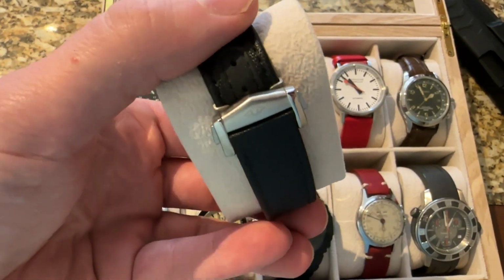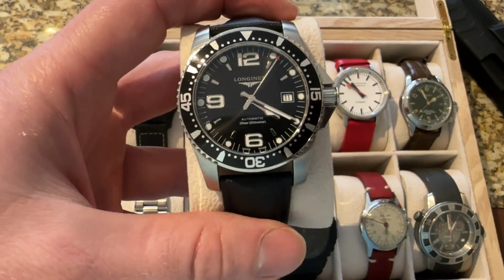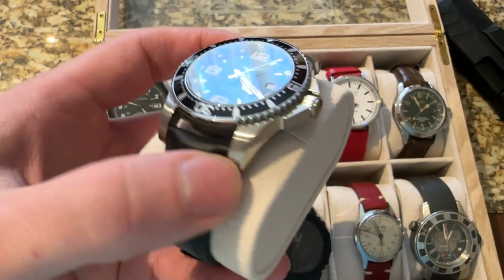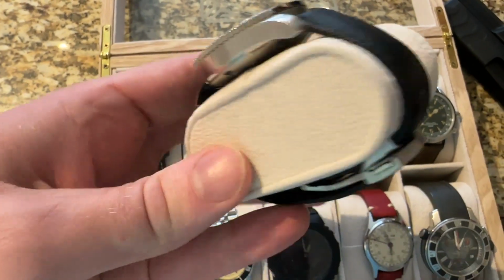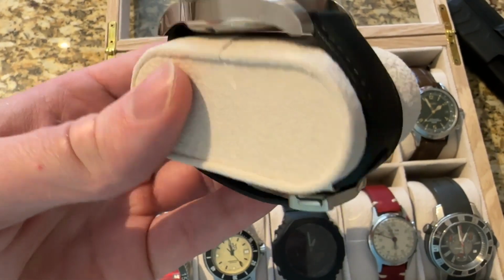This is the Longines Hydro Conquest 41 millimeter. This was actually my first real watch, my first Swiss watch that I've added to my collection. Before this, it was all fashion brand watches. This is really the one that got me into it. Amazing watch for the money, just over $1,000.